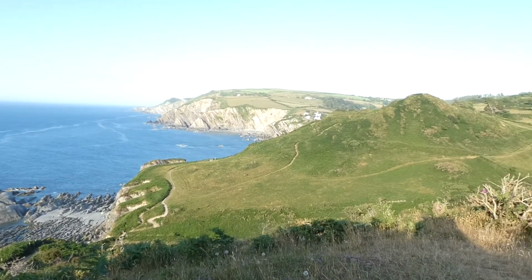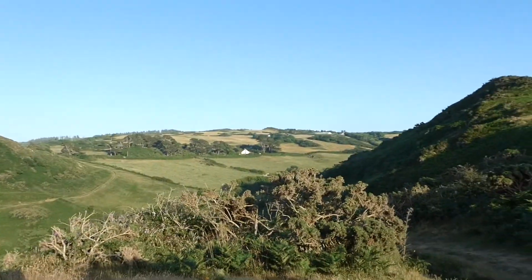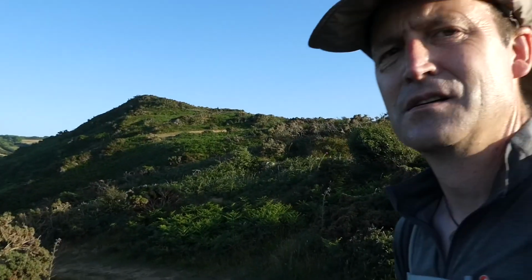Tempted to set the tent right up here. I really am, but I want to go just a little bit further. But nice view, flattish ground, very tempting.